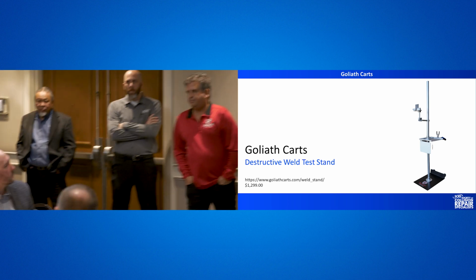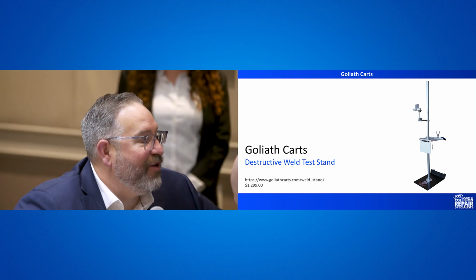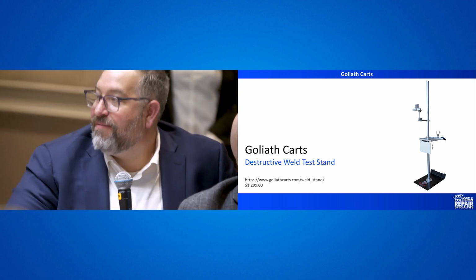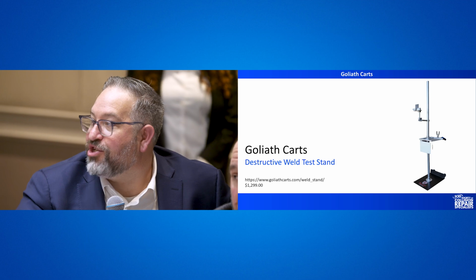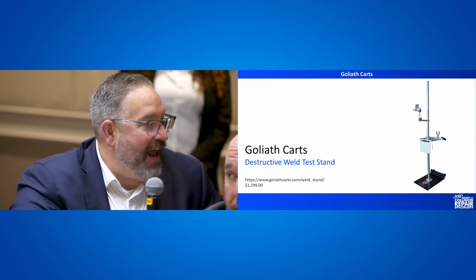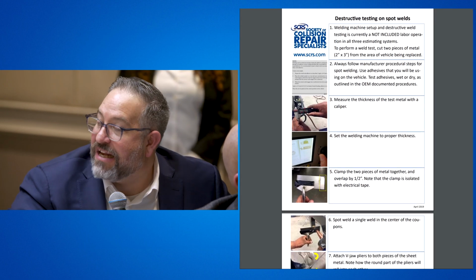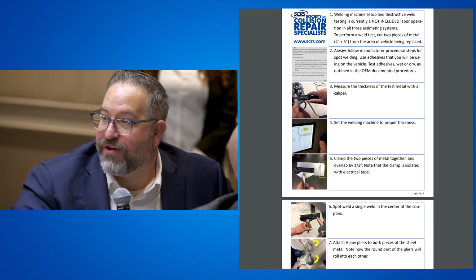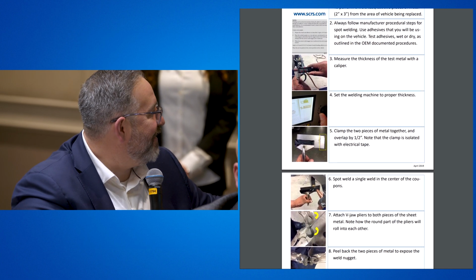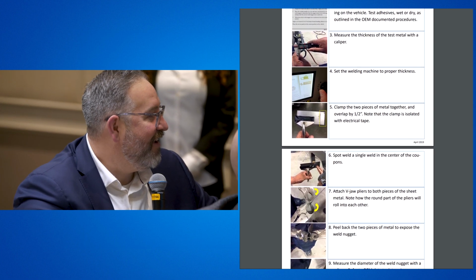It would pair perfectly, Toby. I want to give a nod to you. A number of years ago, Toby put together a destructive test weld worksheet, essentially a front and back page that was intended to be printed out, laminated, and kept with your welding equipment. That's still available on the SCRS website under technical resources, but it would be the perfect thing to pair with this, right? And you could laminate it and hang it right from those hooks there.